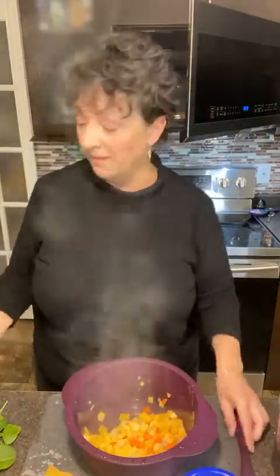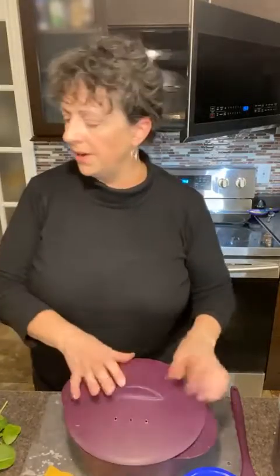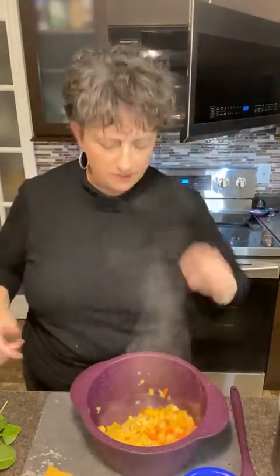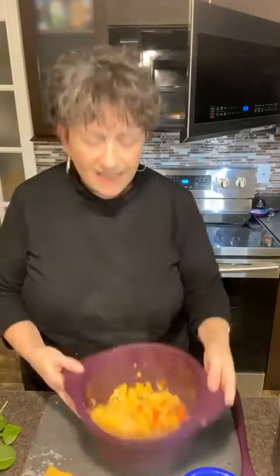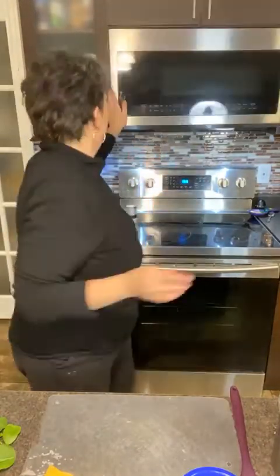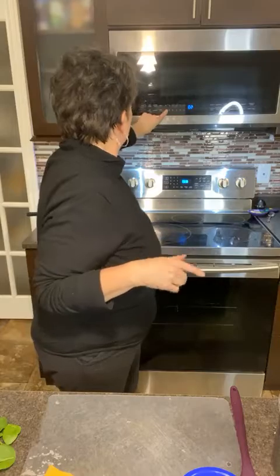Okay, so let me just check. Oh, those are still chewy. Let's put that back in for a minute. Okay, in here, we have a carrot. I had a stub of carrot. I had some rutabaga / turnip. And I have an onion. So that needs more time because I originally was going to cook it for 5 minutes. So, we're going to come back to that, okay?